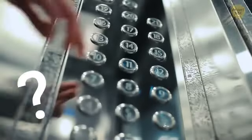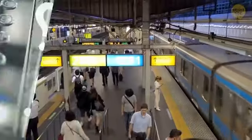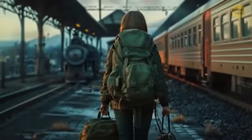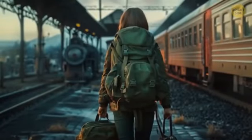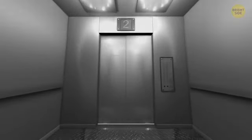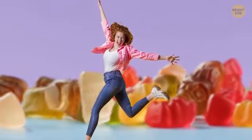In case you're wondering what's the point of this elevator, well, it's installed at the local train station. Every inch counts when you're traveling with heavy luggage or have limited mobility, so it's a good way to navigate within the station. Gummy bear fans, you might want to know that your favorite chewy treat has enough energy in it to start a fire show.